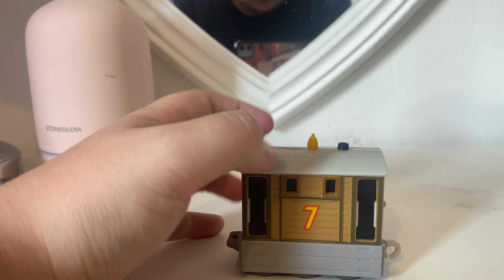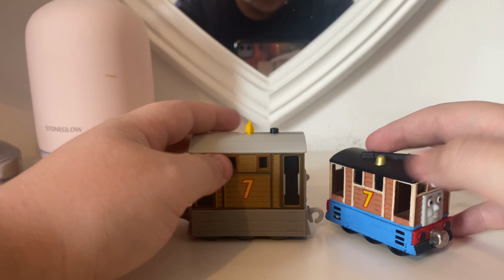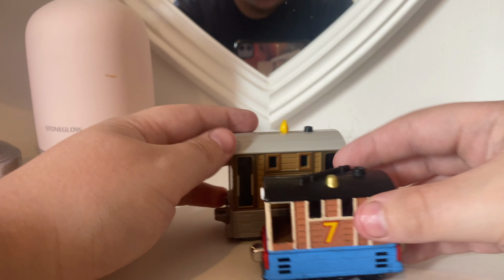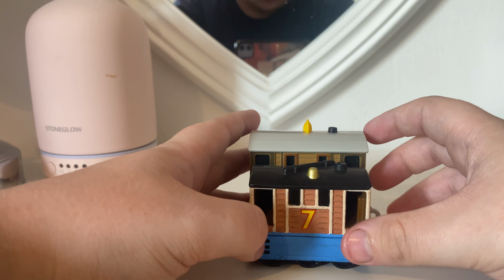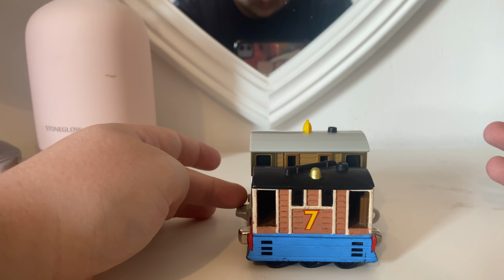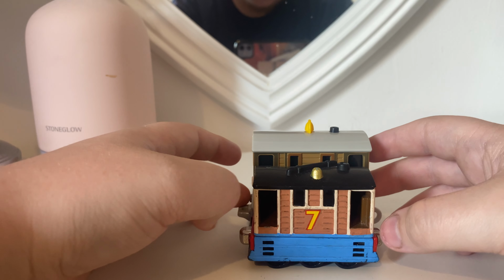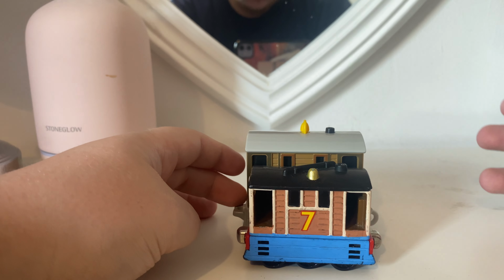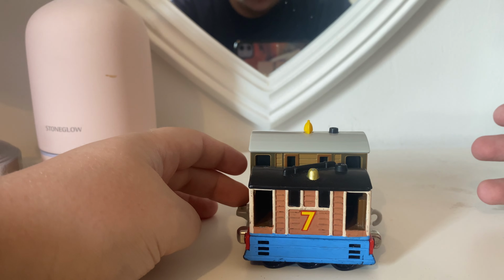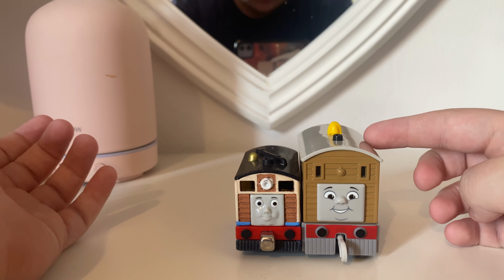Yeah, if I just grab... This isn't a standard Toby, this is my custom Railway Series Toby, but it's the same mold, so you get the point. Again, if I just put these up against each other... wow. Look at the size difference. Again, roughly the same length of body. The new one is slightly longer, but the old one is so much shorter, and I just put them front to front. There you go, look at that. Look how big this guy is.